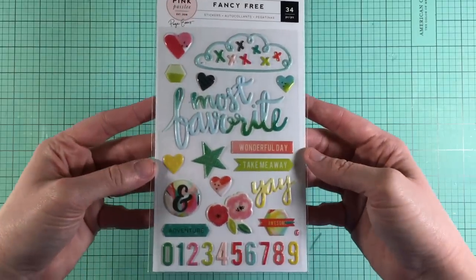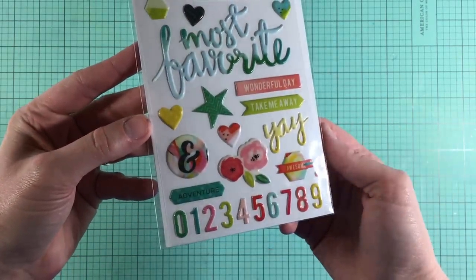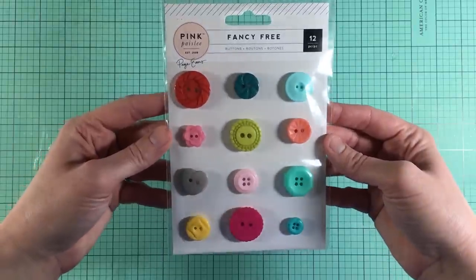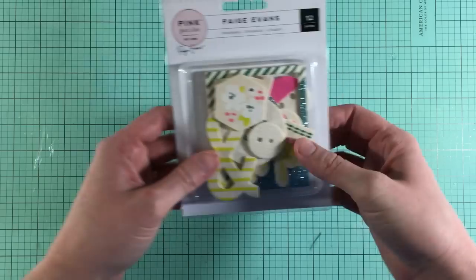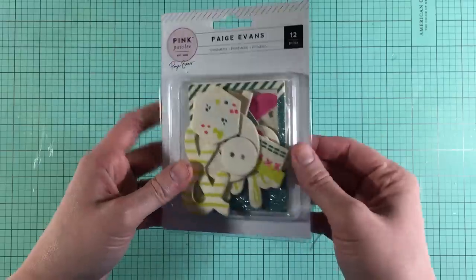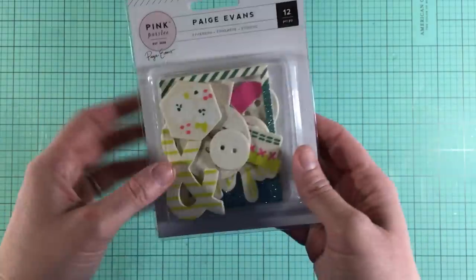I also picked up the puffy stickers. Super, super cute. Once again, it's got some watercolor effects going on. Love it. I picked up the buttons. These are so cute. So, so cute. Really fun stuff. I also picked up the ephemera. Now, this is the wood chip ephemera. And this comes with these pieces here, and some of them are glittered and some of them are painted. So these are going to be fun to play with.